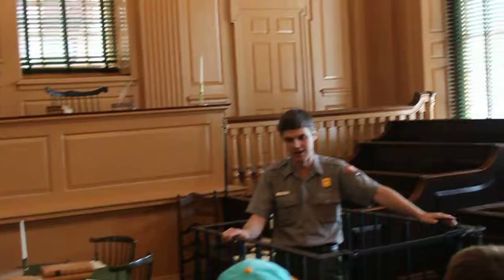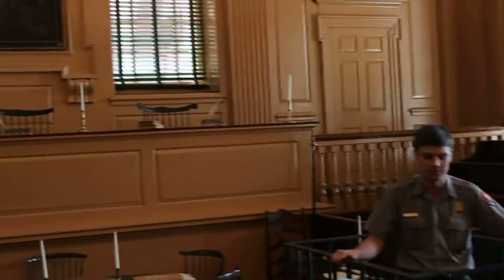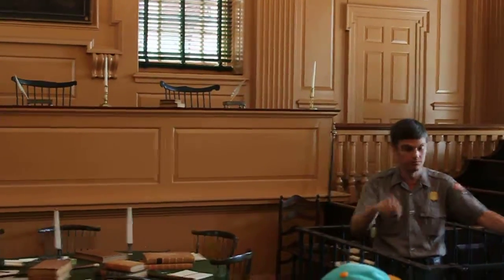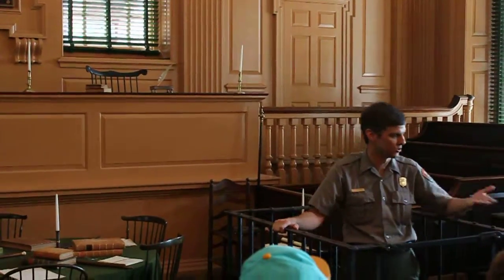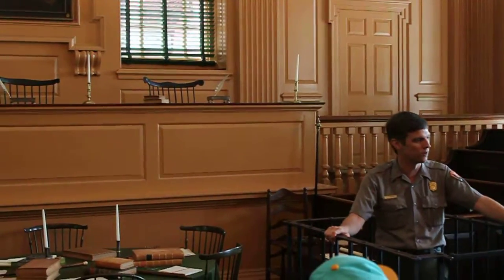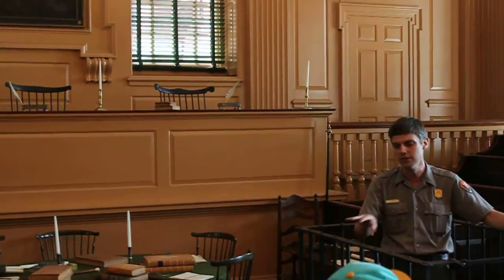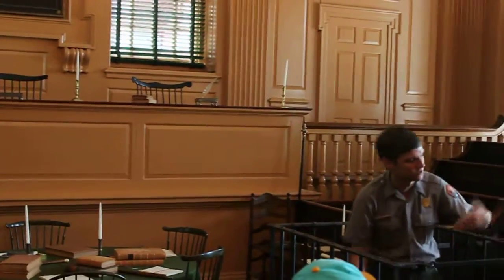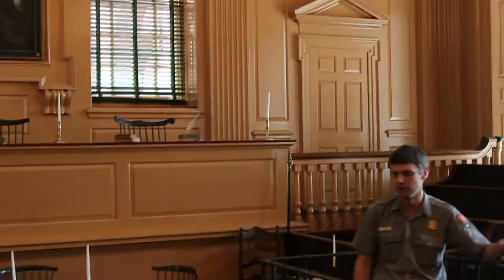This is known as the prisoner's dock, and in the 18th century in America, if you were told to stand in trial, you would literally stand in an iron cage or sometimes a wooden box. Something like this is still used in Great Britain for criminal trials. It's used in other parts of the world, but it's disappeared from American courts. By the early 19th century, you see fewer and fewer of them.